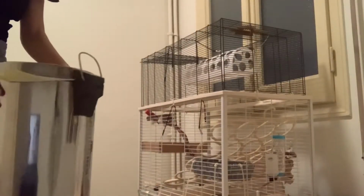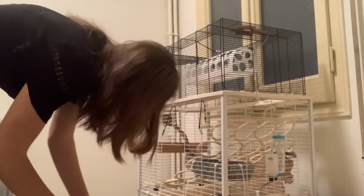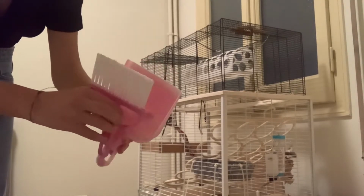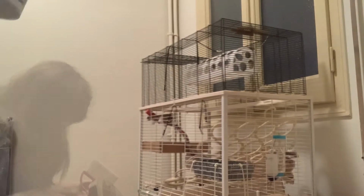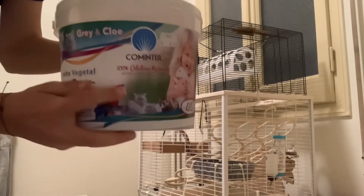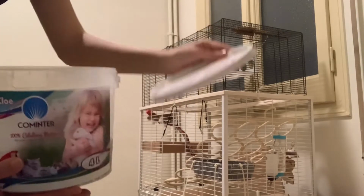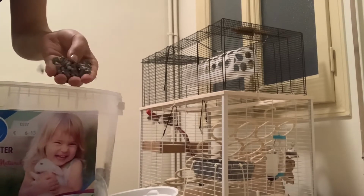I bring in a small trash can so it's easier and closer to throw away waste. Something I recommend any animal owner to get is this small broom. After having scooped up everything, I put in new litter. I use paper-based bedding and I always make sure that it is 100% paper. Some companies put in baking soda to reduce the smell, which is toxic to rats.